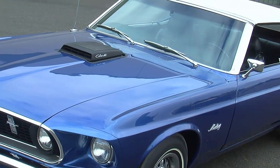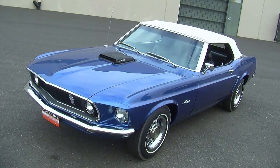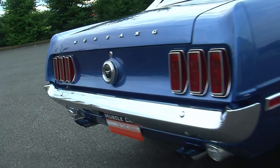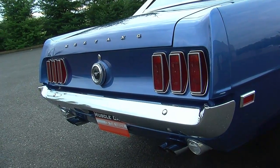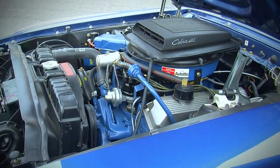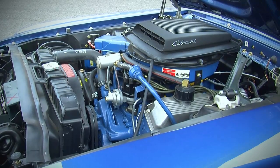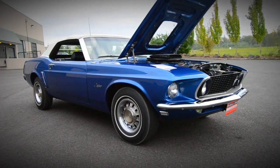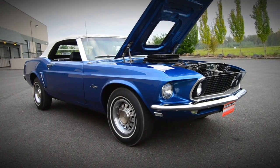It is a convertible, so it's kind of sporty. It doesn't have any Mach 1 or appearance package, it's just blue. But under the hood, it's got the 428 Super Cobra Jet motor with the 4-speed and the locking rear differential. I mean, this car is a mystery on why it was even built.